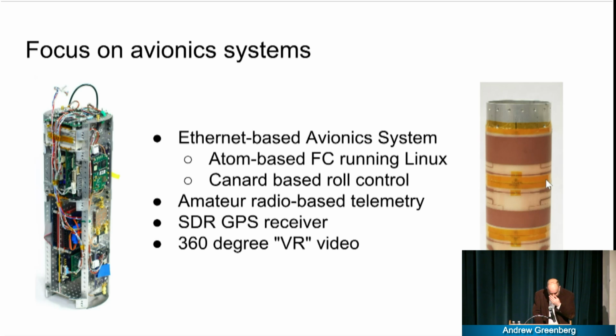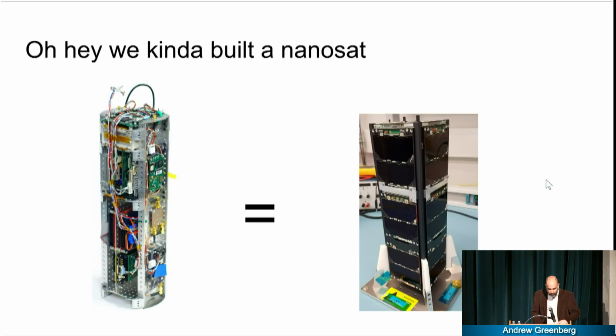But we did something funny, which is, when we realized we built all this computers and electronics for a rocket, we thought, oh, you know what we did? We actually built a nanosat. We built a CubeSat, but it's the wrong shape. It's cylindrical instead of cubic. So maybe we should build a CubeSat.